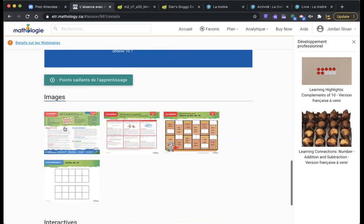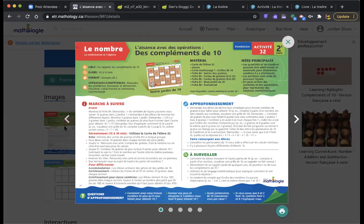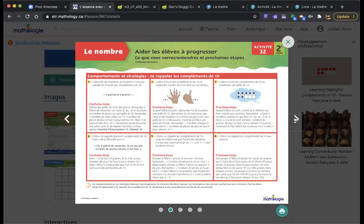At the bottom, you've got the images of the actual cards. So if you bring them up, this is the teacher card. This is what it looks like in the kit. All the same components that I showed you at the top. On the back of the card, you've got the strategies and the behaviors that your students might exhibit while they're doing this activity, along with the next steps.